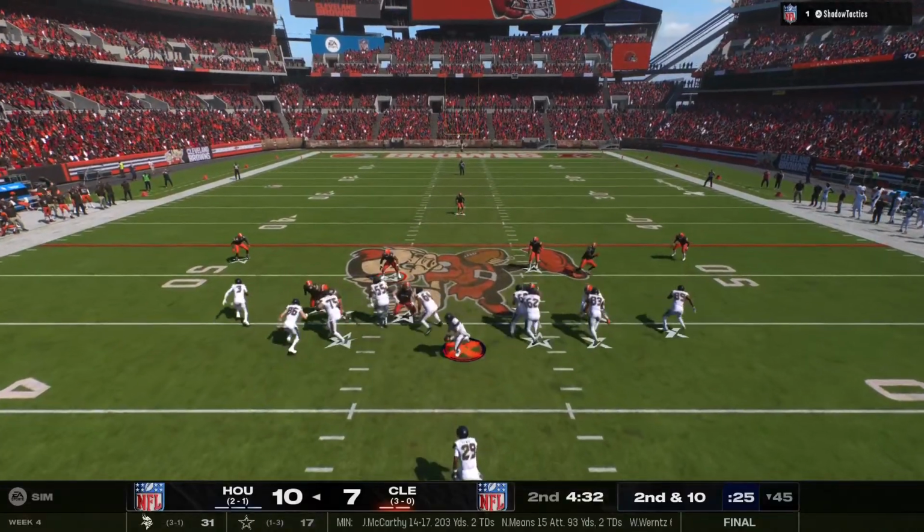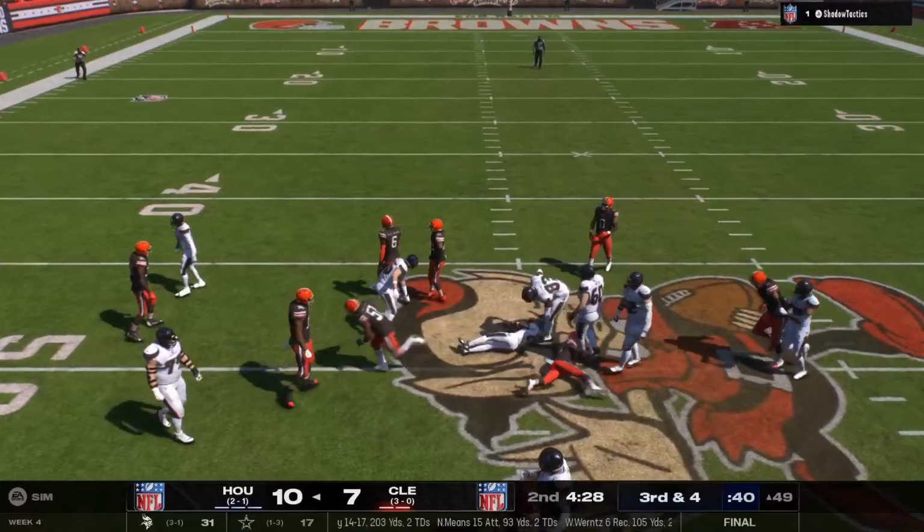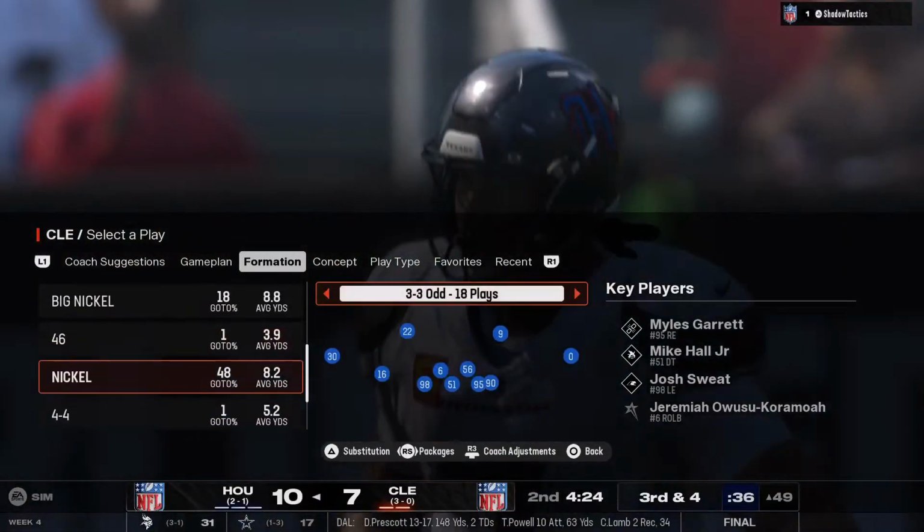A handoff as they try to run it here. And he'll get this one across midfield. Brought down after a pickup of a half dozen.